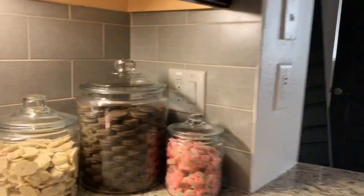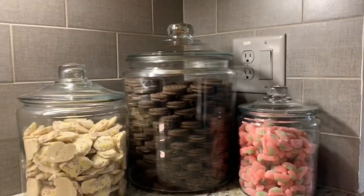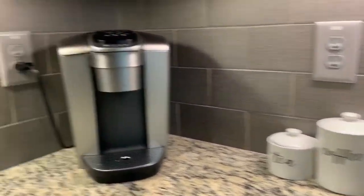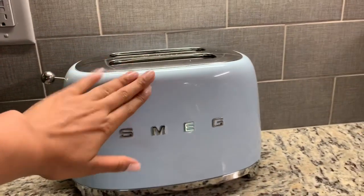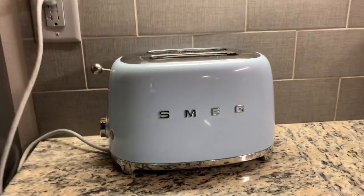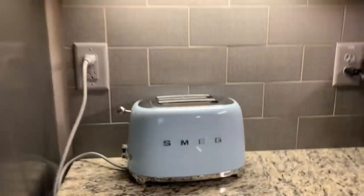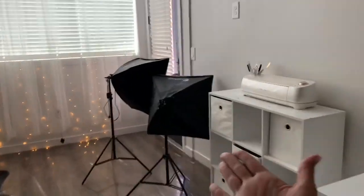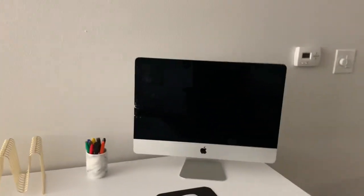The living room and kitchen. Now you guys know I'm super extra with my cookie jars and candy jars. And I have my coffee station and my beautiful toaster that I love so much. This is a very expensive toaster, but it's just so beautiful, like old school. I love it. And then we go over here, which Jessica's filming stuff is right here. It's really kind of throwing off the living room, but it's okay.